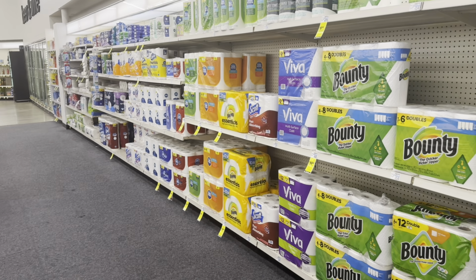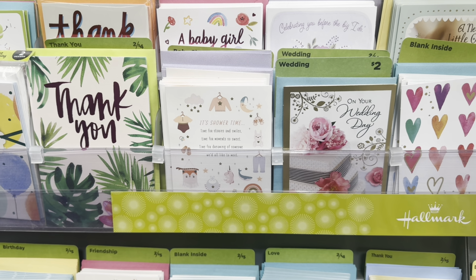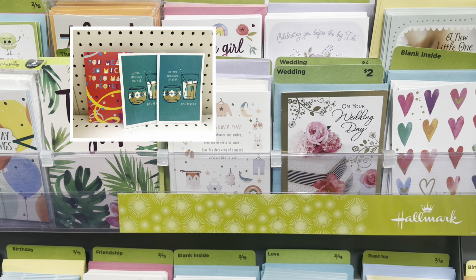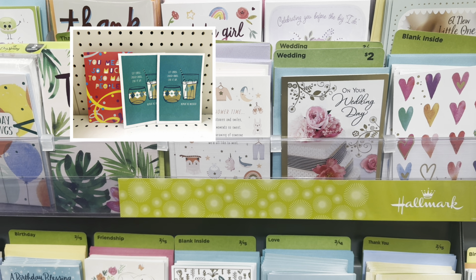The first deal I have is on Hallmark cards. They're on the deal of buy 3 get 5 back, but if you can find the 99-cent card, it will be a money maker. My store has the $2 cards, so pick up 3. All 3 will total $6. Pay that and get $5 back, making them $1 or 33 cents each.